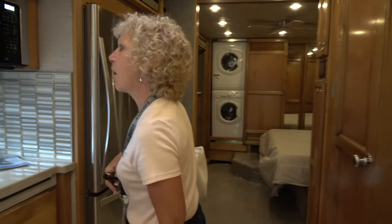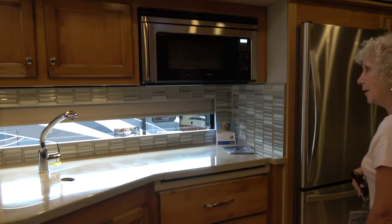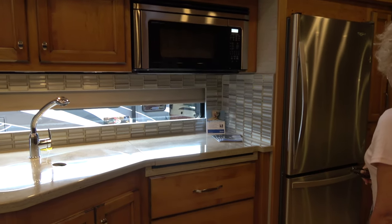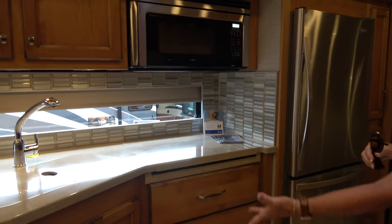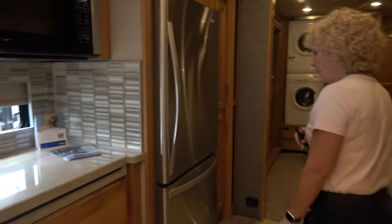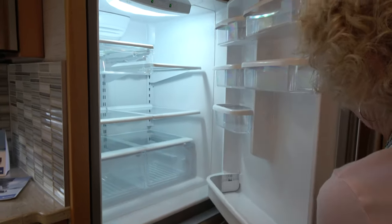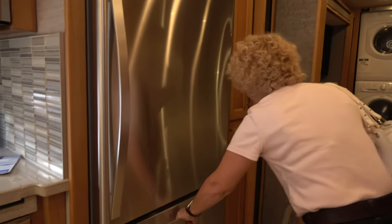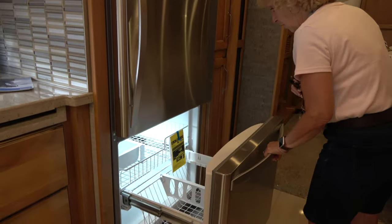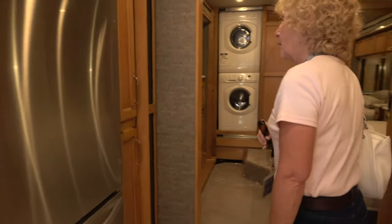Must be. I don't see a regular oven. That fair amount of drawer space. Yeah. I mean, when you take out the oven, you get those extra drawers, which is nice. Otherwise, you wouldn't have too much. Looks just like our refrigerator at home.